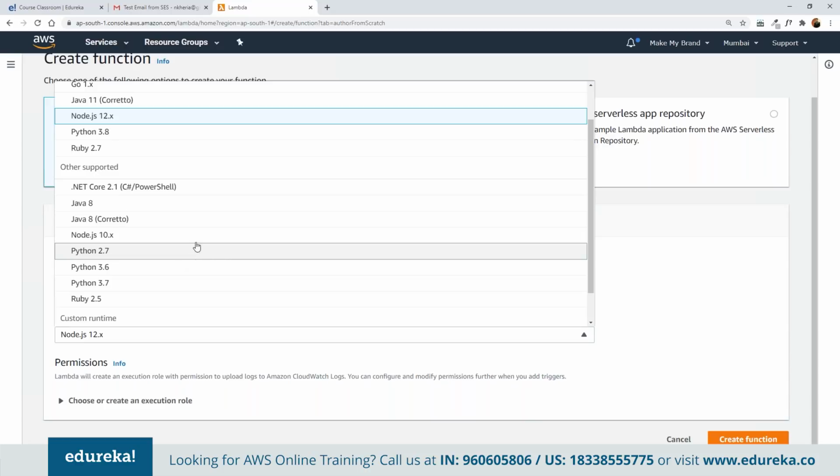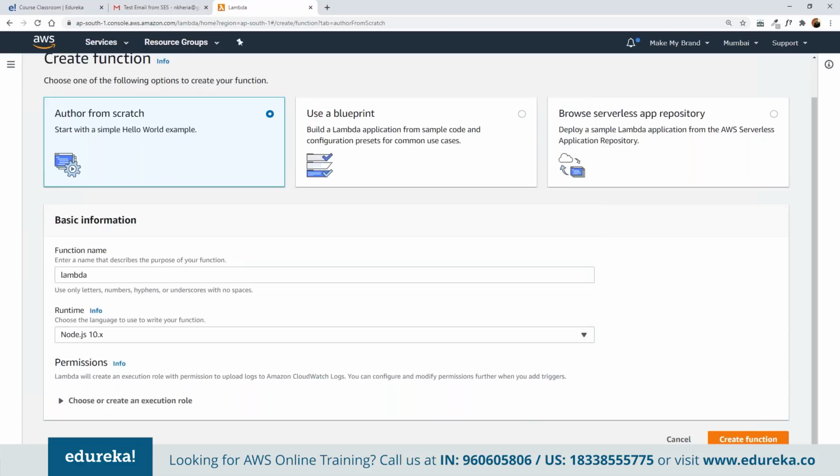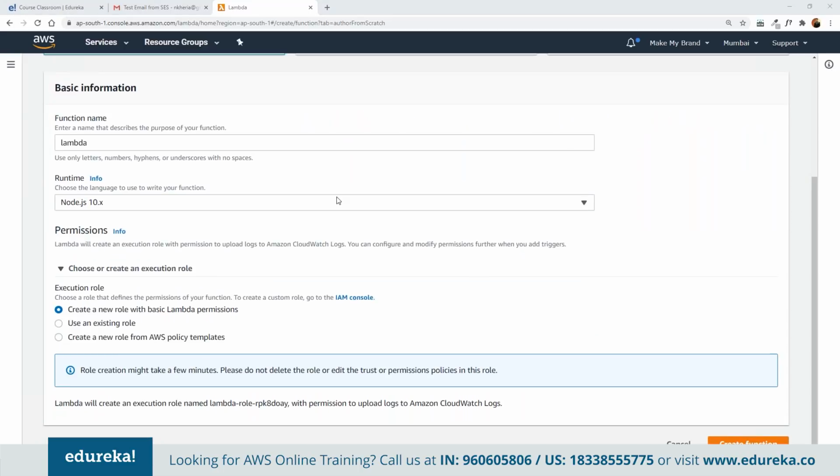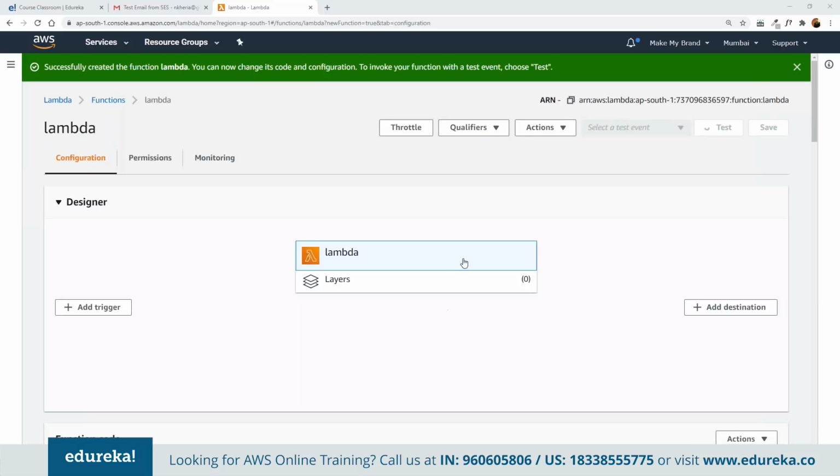Let's say we want to choose the Node.js environment. Here we can choose Node.js. And if we want to add any permission, for example, any role to it, here we can add the role as well. Once we are done, we can click on create function. Now in here, we can start defining the function as per the requirement.